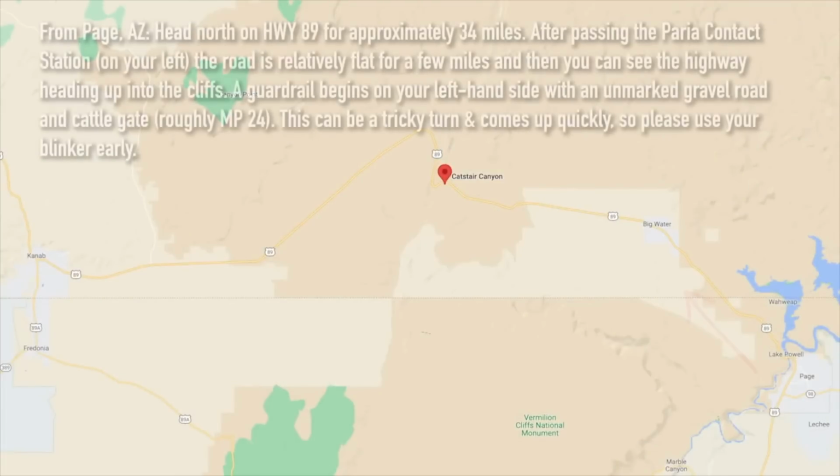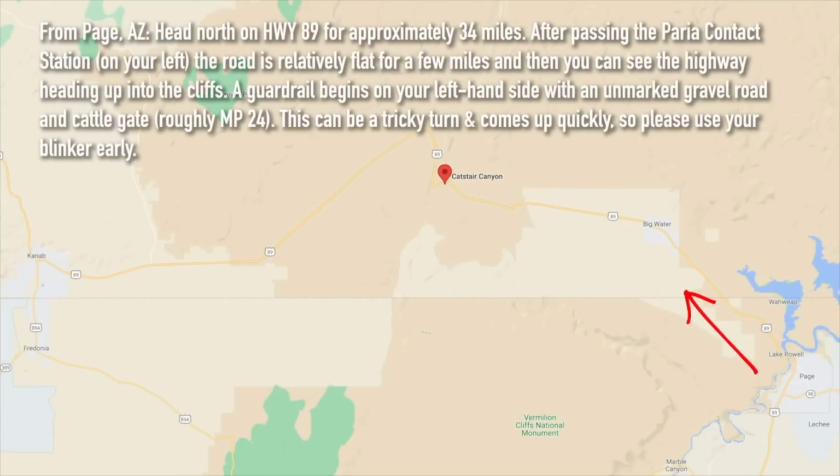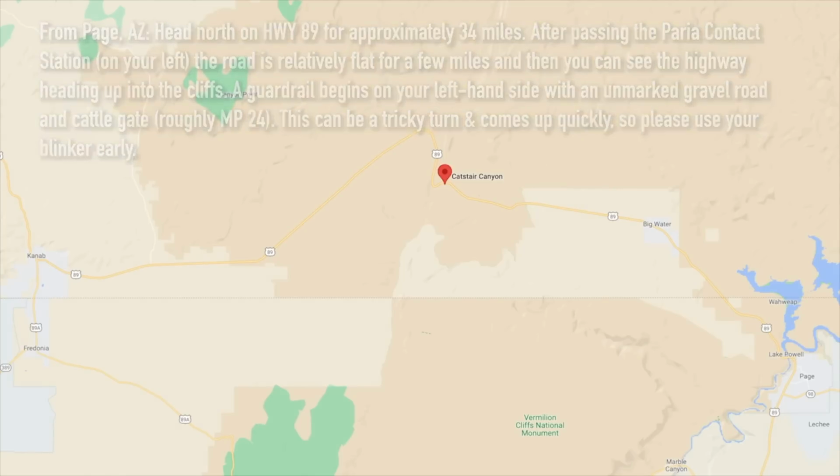From Page, Arizona, head north on Highway 89 for approximately 34 miles. After passing the Paria contact station, which will be on your left, the road is relatively flat for a few miles, and then you can see the highway heading up into the cliffs. A guardrail begins on your left-hand side with an unmarked gravel road and cattle gate, roughly mile marker number 24. This can be a tricky turn and comes up quickly, so please use your blinker early.